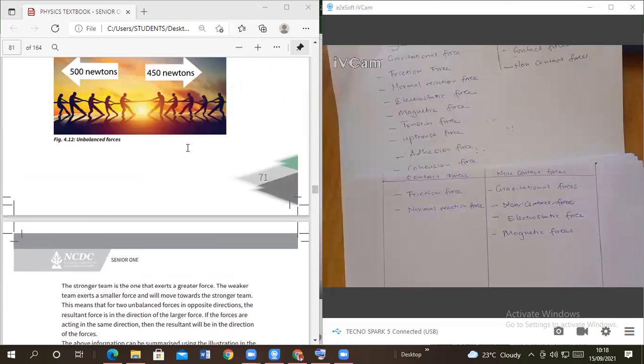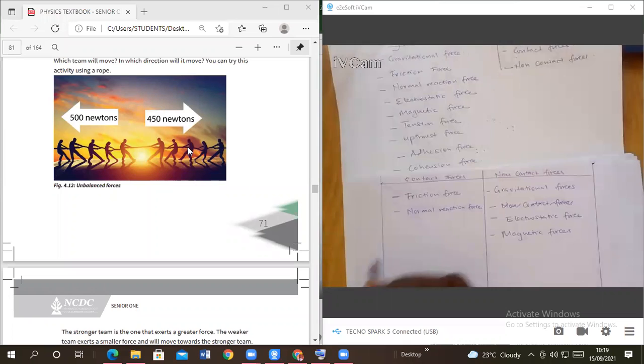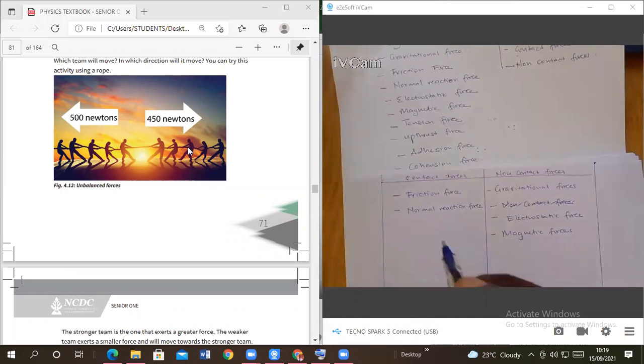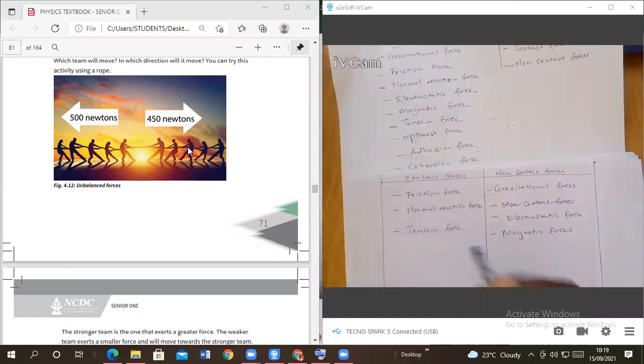So you can attach a rope to a box and then you pull the rope. It means that you have touched the rope, so you are in contact with the rope. The force that you are applying in the rope is what we call the tension force. So tension force, where does it fall now? Contact force. Yes, correct. We have tension force.